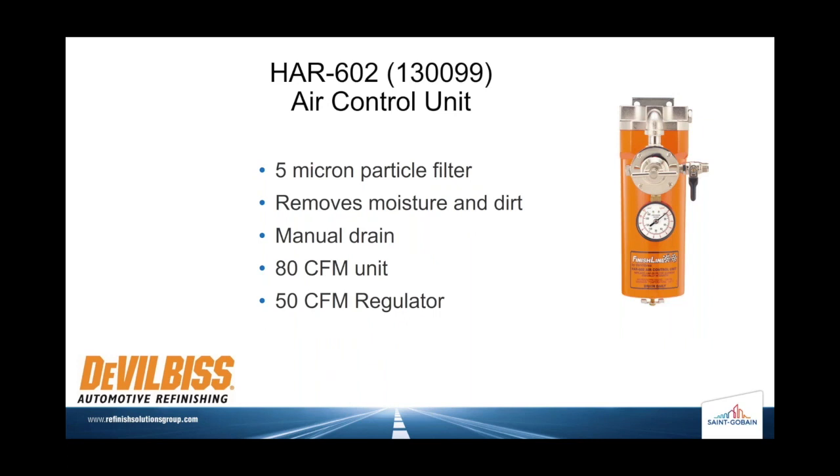Okay. If you want to step down in price point, a little more economical unit would be the HR 602. This is the Finish Line Series air control. Again, it's a 5-micron particle. So as far as taking out contamination, it's going to do the same thing as a 130042. Removes moisture and dirt, manual drain. It's an 80 CFM unit with a 50 CFM regulator.